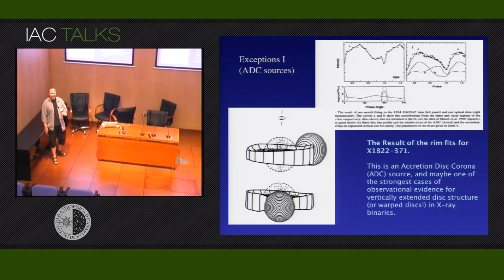This is very old modeling of 1822-371 from the 80s by Cole, Hellier and Keith Mason. And you can see up there's an X-ray light curve of the system. So there's a strong modulation combined with some partial eclipse. And here's an optical light curve with some model fits.